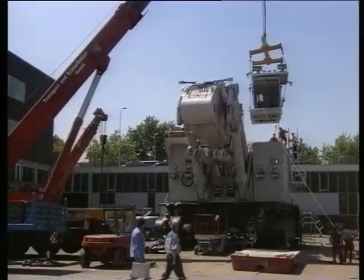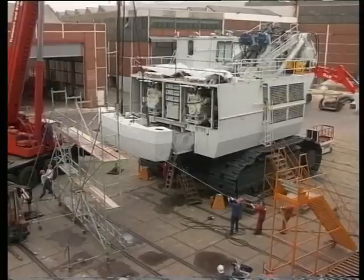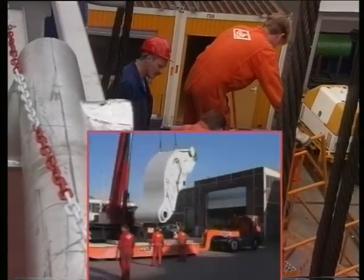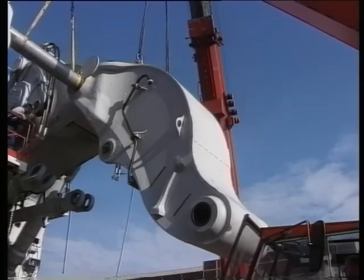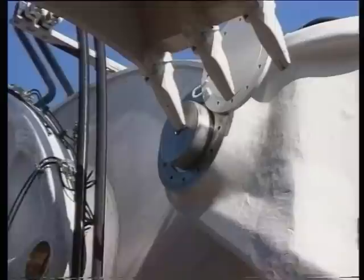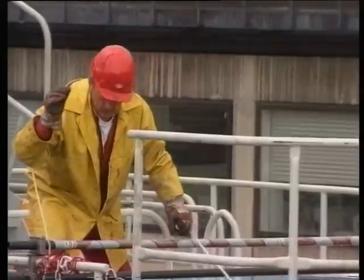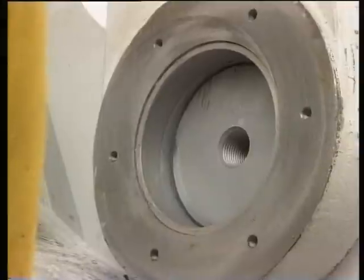With a seat located at a height of 8.2 meters, the cabin offers excellent visibility. The 2-piece counterweight, with a mass of 80 tons, gives the unit the requisite stability. Before the stick is mounted, the pin is carefully cleaned once again and greased. The 2 halves of the counterweight are joined safely with 40 bolts. Finally, the 42 cubic meter bucket is mounted.